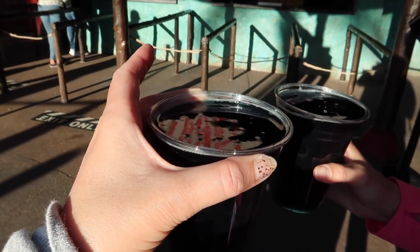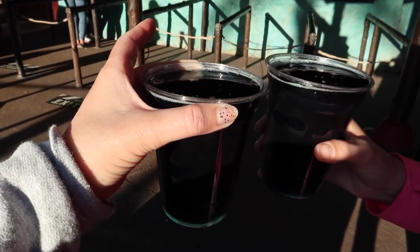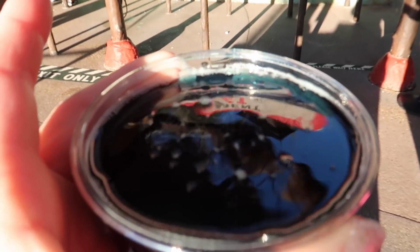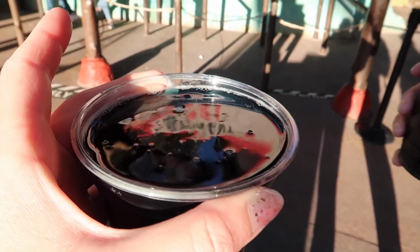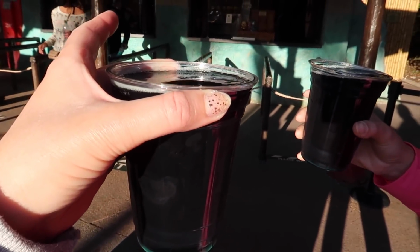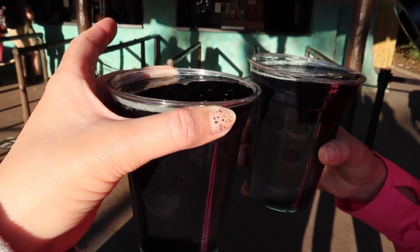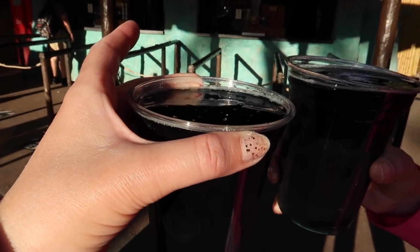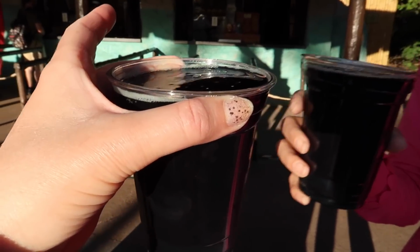Both Beth and I got the blue raspberry blonde. It's so dark. It almost looks black, but when you look at the edge in the sun, you can see that blue in there. If I didn't think I'd slosh it all around, I would squish it. We need to drink it down so we can show it. Cheers. Cheers. You don't like it?